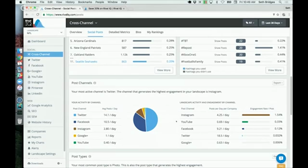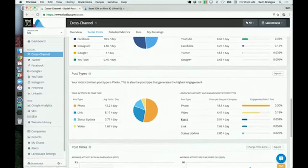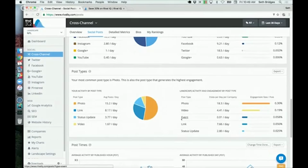Speaking of which, one of the things that we talked to a lot of our clients about is post type, to say, look, at least right now, videos tend to perform well, and previously it was photos, etc. And you've got a post type chart that actually shows engagement rate by the type of post. You want to talk about that a little bit? Yeah, absolutely. So whether it's on a channel by channel basis or in this cross channel realm, we can look at how many posts these teams are producing that are photos or videos or event shares or just sharing a link or status, whatever. How many are they doing? And then what's the engagement looking like?